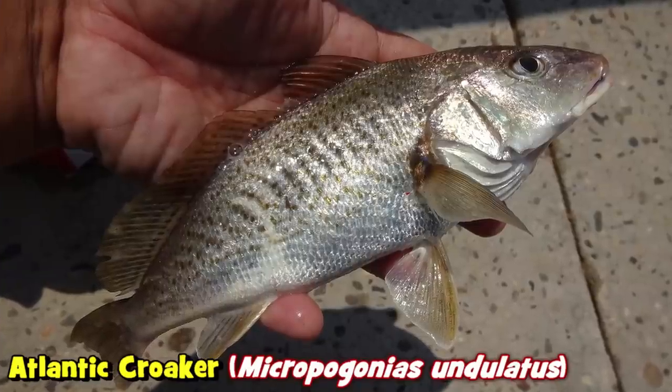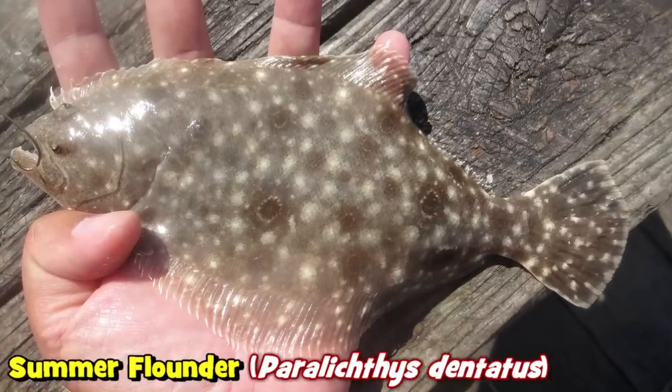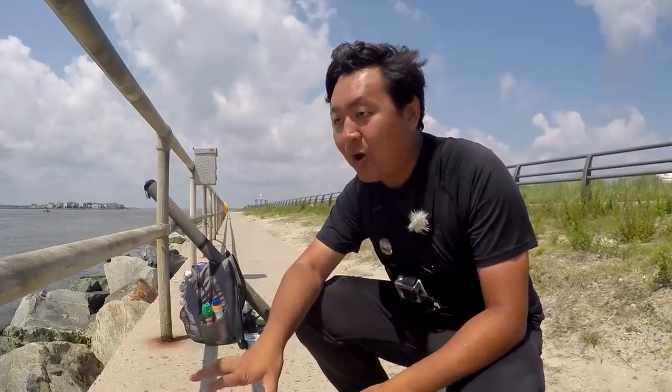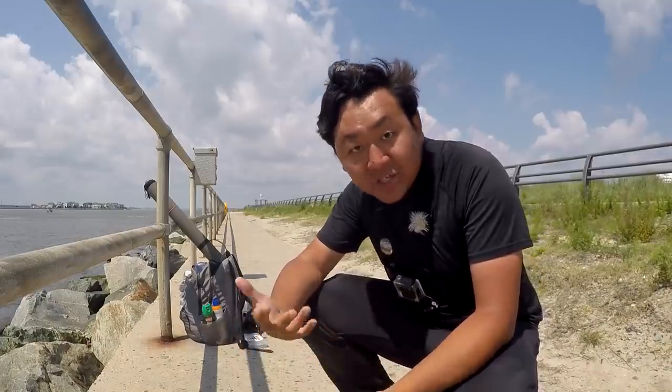Yesterday, my brother-in-law caught one Atlantic croaker, the Micropogonias undulatus. I saw a few people land a few spot croaker, the Leiostomus xanthurus. One person landed a small summer flounder, the Paralichthys dentatus, and that was it for 3 hours on the pier. By the time we left, the croaker had just moved in and people were actually catching them. Well, anyways, we have hot spots.